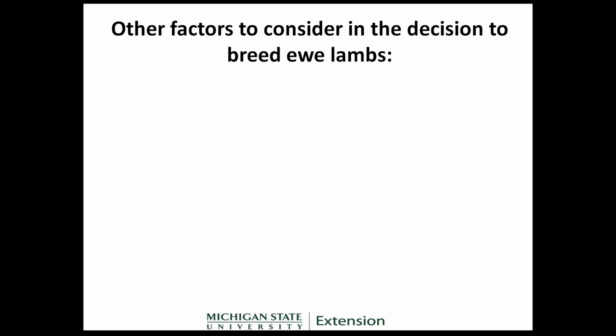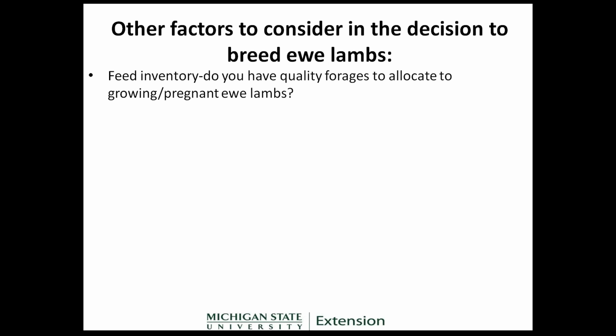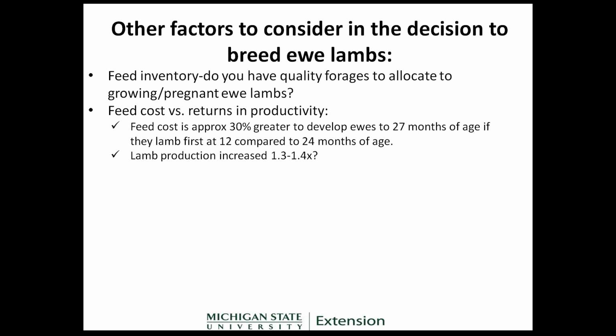We really don't know. What are some of the factors to consider? I talk to a lot of farmers and visit their farms, and some of them have valid reasons for not breeding ewe lambs. I thought I'd go through some of those considerations so you don't just dive headlong into this. First of all, do you have the feed inventory? Do you have the quality forages to allocate to these growing or pregnant ewe lambs? Because they're going to need better nutrition. And what is the feed cost in terms of enhanced productivity?